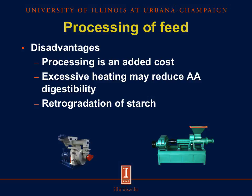Likewise, we have some disadvantages. Processing will add cost in our production system, excess of heat will reduce the digestibility and the concentration of lysine because of the formation of Maillard reactions, and you could also get retrogradation of starch. This means that we generate resistant starch that won't be digested in the small intestine, and therefore will be fermented in the large intestine.